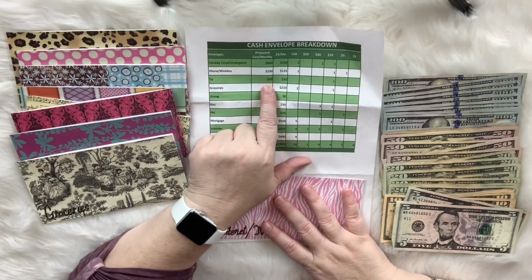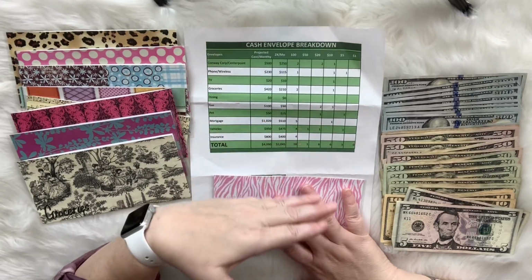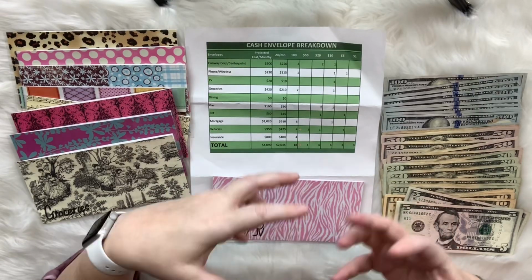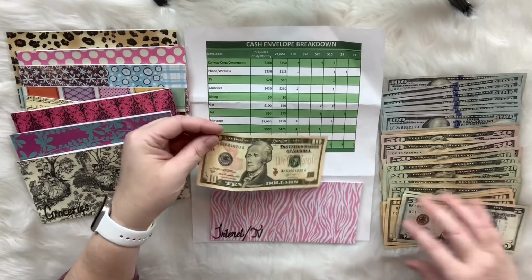So $20 a month is not accurate for Netflix, but I have that in there just so that I can have a little cushion. So that's $10 twice a month, so $10.